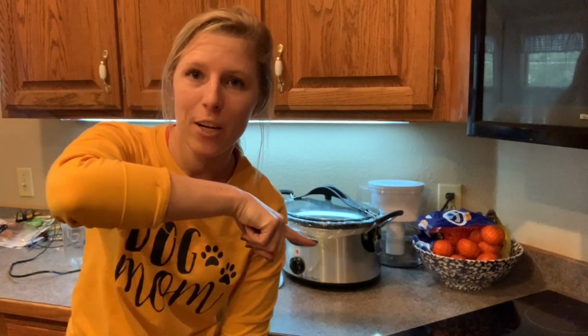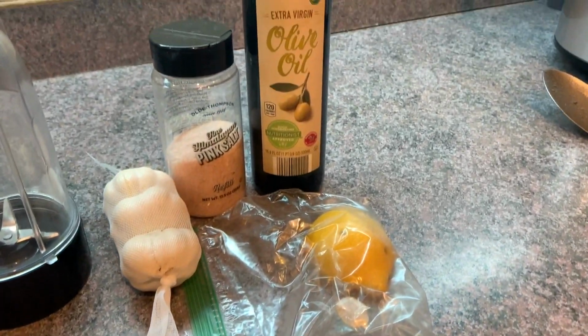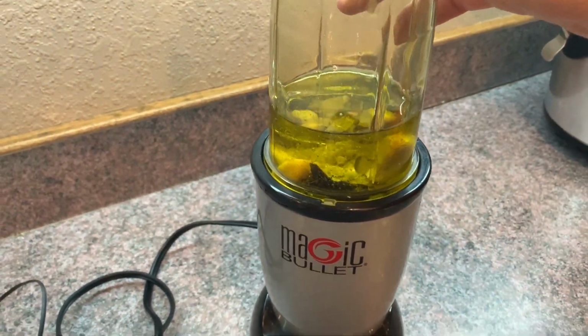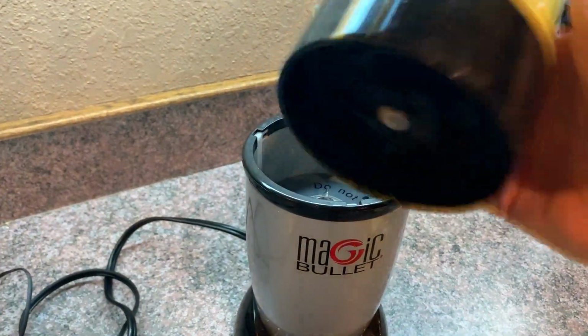Okay, so since we have our chicken cooking over here, we're gonna hop over here and make the salad dressing. These are the ingredients I use for my homemade salad dressing. It's just 1 cup of pure virgin olive oil, 1/2 fresh squeezed lemon, 1 teaspoon of pink Himalayan salt, and 3 to 4 cloves of fresh garlic. You blend it up and you're good to go.